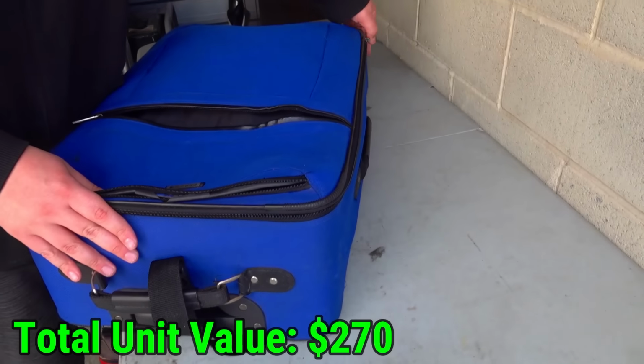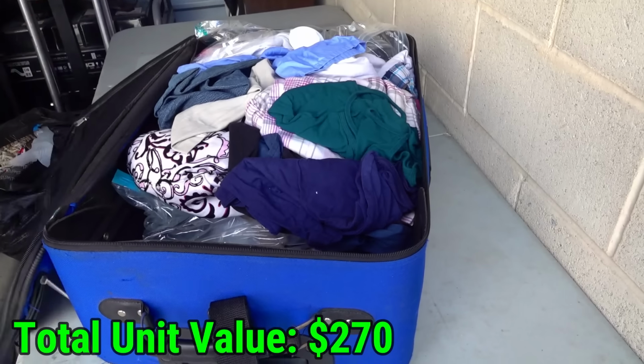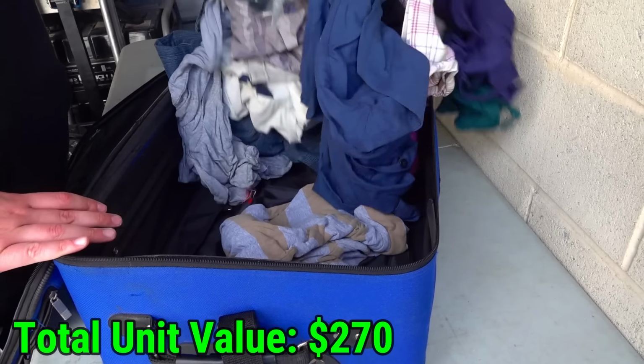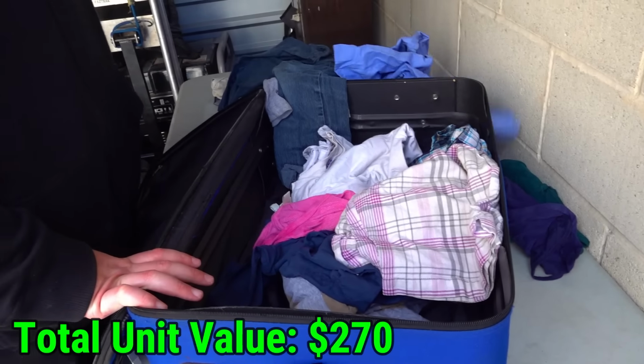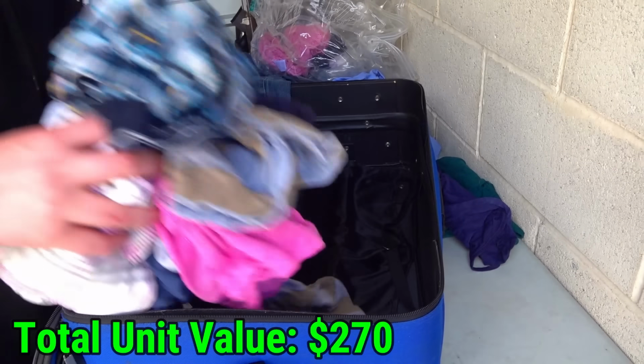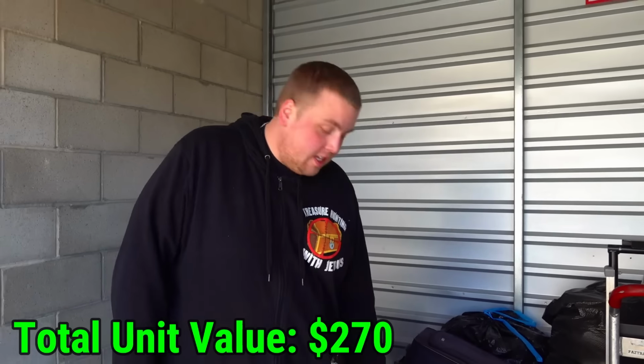Let's see what's inside. Money. Not clothes. Well, I'm seeing a lot of clothes. Is it all clothes, though? Clothes in there. Clothes, clothes. And yeah, unfortunately, it's all clothes. Let's go into another suitcase.